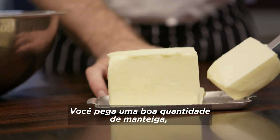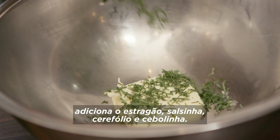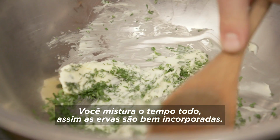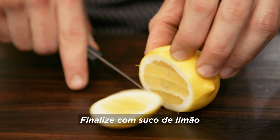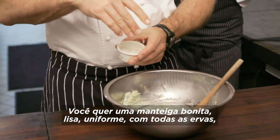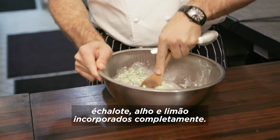You take a nice big piece of French butter, you add it to a bowl. You add your tarragon, parsley, chervil, and chives. You mix it the whole time just so you're incorporating those herbs nicely. Then you add shallots, garlic, and a bit of lemon zest. Finish with lemon juice and sea salt. If you're looking for a nice, smooth, evenly mixed butter, all the herbs, shallots, garlic, lemon, incorporated thoroughly.